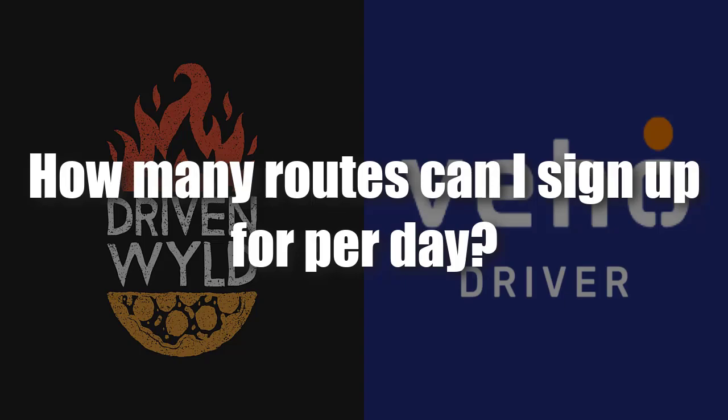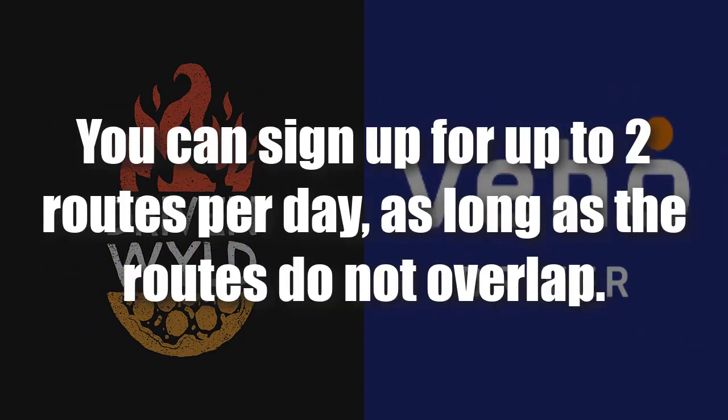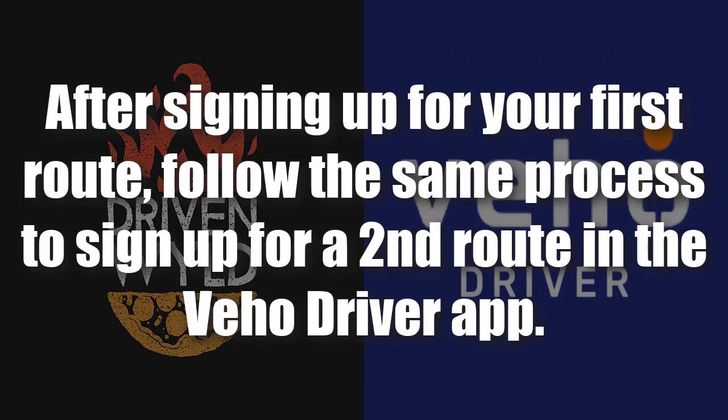How many routes can I sign up for per day? You could sign up for up to 2 routes per day as long as the routes do not overlap. After signing up for your first route, follow the same process to sign up for the second route in the Veho driver app.